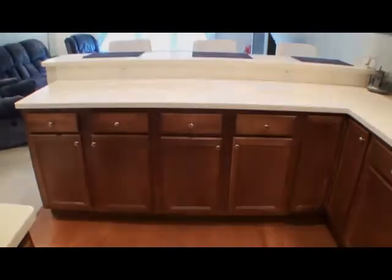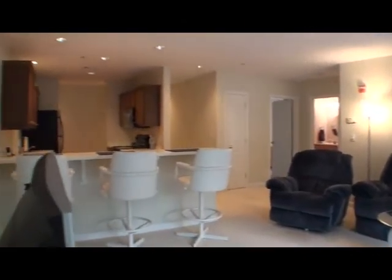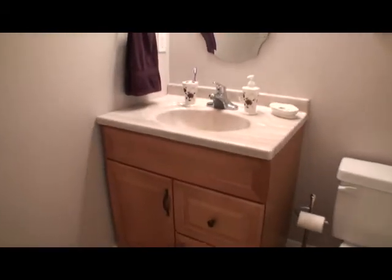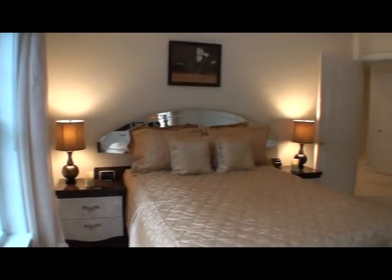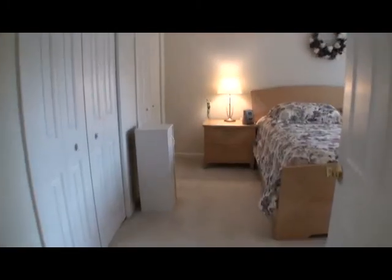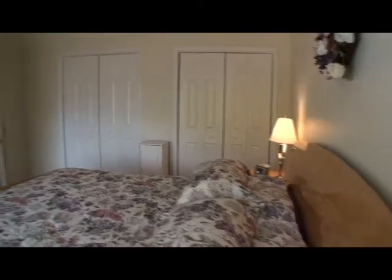There's recessed lighting, ample closet space, wood, carpeting, and ceramic tile flooring throughout. The two bathrooms have been newly renovated. Two good-sized bedrooms, plus an additional spare room, which could be used as an office or den. Central air conditioning, heat, and hot water are included in the condo fee.